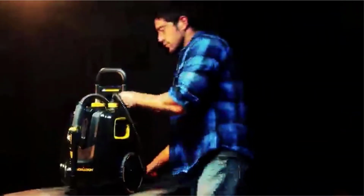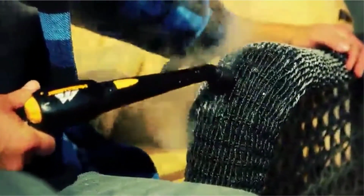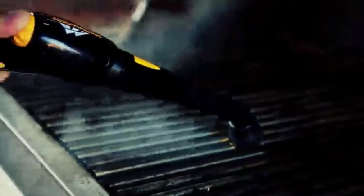The best part is this gadget not only removes the stains from a particular surface, but it also kills 99.9% of germs from there. This device's maneuverability is worth praising, as it lets you reach the toughest places to blast away the dirt and grime with its 18-foot long power cord and 10-foot steam base.